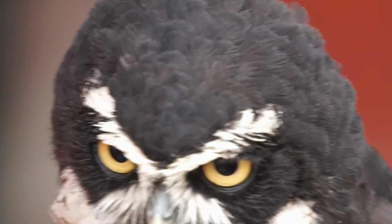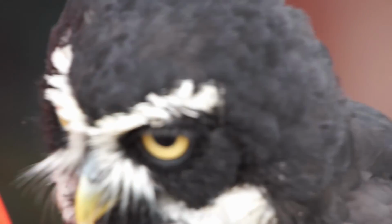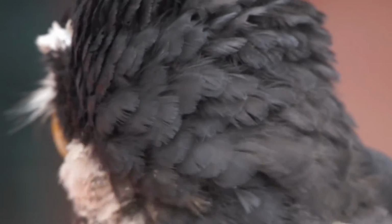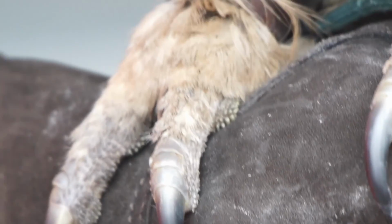It's been a little while, yeah, but she weighs only about 2 pounds, so it's really not that bad. So you're looking at a spectacled owl, everybody.